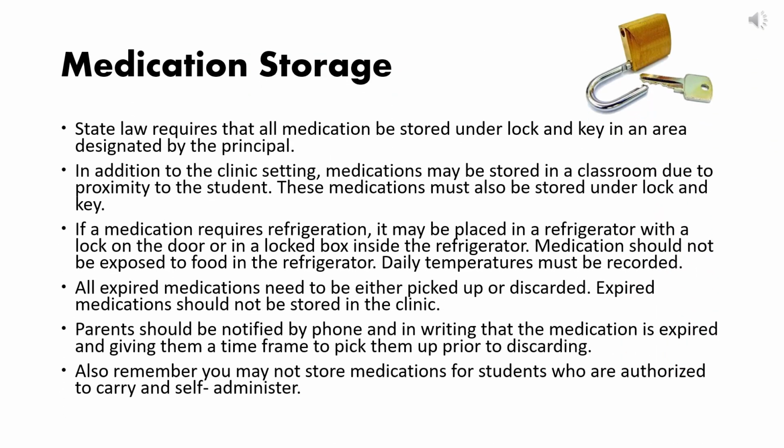State law requires that all medications be stored under lock and key in an area designated by the principal. In addition to the clinic setting, medications may be stored in a classroom due to proximity to the student. These medications must also be stored under lock and key. If a medication requires refrigeration, it may be placed in a refrigerator with a lock on the door or in a locked box inside the refrigerator. Medication should not be exposed to food in the refrigerator. Daily temperatures must be recorded using the temperature log form.